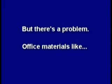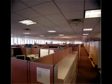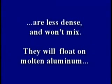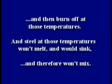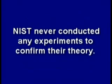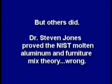But there's a problem. Office materials like furniture, carpet, partitions, and computers are less dense and won't mix. They'll float on molten aluminum, like this coin on liquid mercury, and then burn off at those temperatures. And steel at those temperatures won't melt and would sink, and therefore won't mix with the molten aluminum. NIST never conducted any experiments to confirm their theory, but others did.